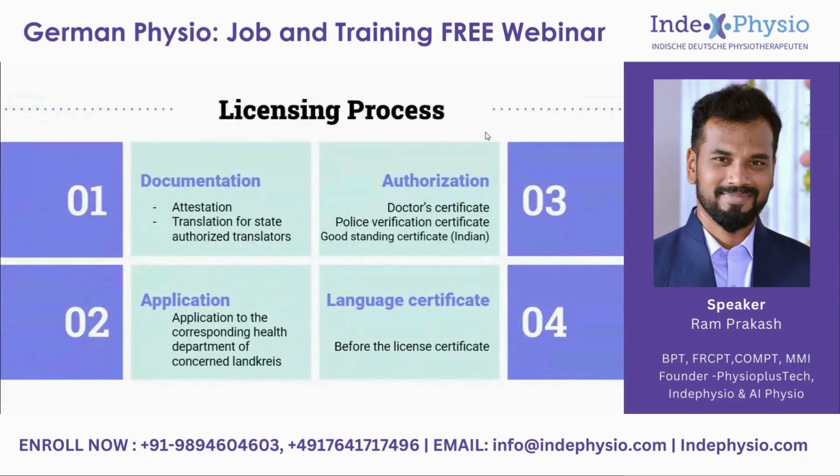And then what is the licensing process? First is documentation. You have to get your documents attested from a German embassy near you, and then get them translated by an authorized German translator in Germany. So never get your documents translated in India. It doesn't work here, especially with the health department. They want it translated by a German translator in Germany, and not just living in Germany, they should be a state-authorized translator.